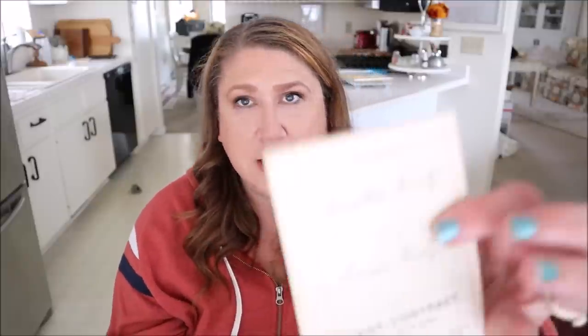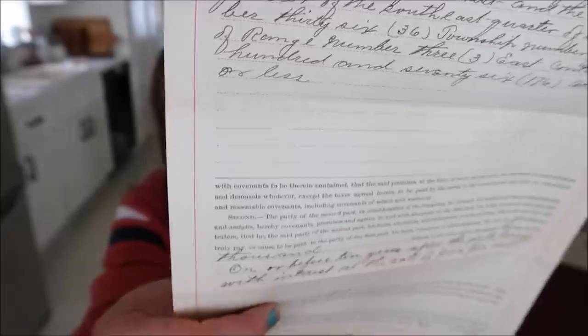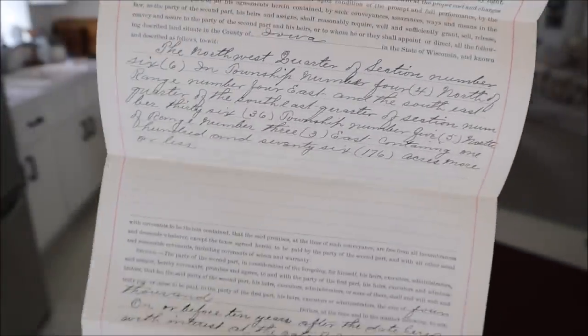One of these, I believe, was from Wisconsin, which is why I wanted to get it. So then the other one is a land contract. There we go. And this is pretty cool too. So it doesn't have as much writing on it, but this is the one that was from Wisconsin. So it even has like the Wisconsin seal on there. You're probably not going to be able to see it. You can definitely feel it. But anyways, I just thought this would be kind of fun.